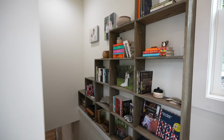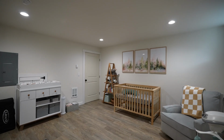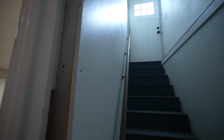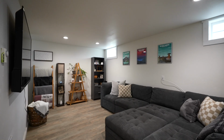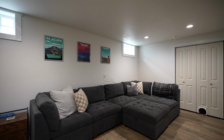Don't miss the built-in shelving on the way down to your spacious living room. The lower level has an additional bedroom with a walk-up exit to the home's exterior. This setup could be especially beneficial for a live-in caretaker, roommate, or adult child living at home but craving some independence.